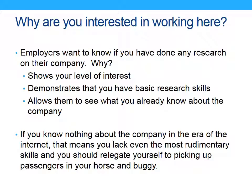One of the other questions you will often be asked is, why are you interested in working here? Employers want to know if you've done any research on their company. Why? Who cares? Well, first, it shows that you have a level of interest in them. Second, it demonstrates that you have basic research skills. I mean, if you say you're a good researcher and you haven't done any research, what does that say? And it allows them to see what you already know about the company.